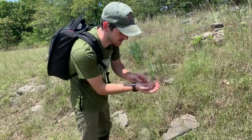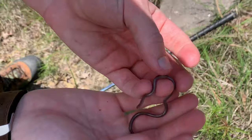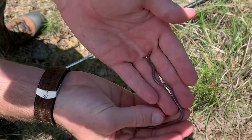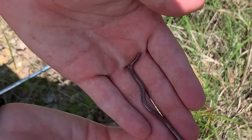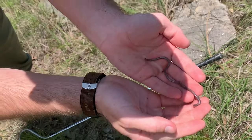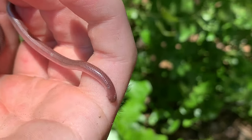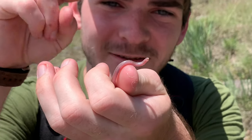Okay, check this out, guys. Now, Gage actually just flipped this under this rock here. This is a Texas blind snake. Now, these guys are primarily myrmecophagous, which means that they are feeding primarily on ants and their larvae, as well as termites. But look at that strain, almost worm-like, but if you look real closely, they are covered in scales, and they do have teeny, tiny eyes. See that little tongue flicking?